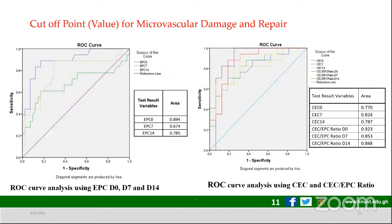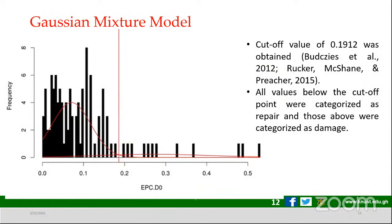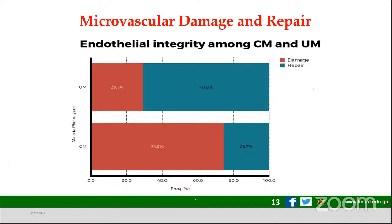So we wanted to come up with a cut-off point value by which we can say that yes, an individual has damage or has this amount of repair. So we used this procedure and then used the Gaussian mixture model to come up with a cut-off value. And the cut-off value was 0.1912. All values that were below the cutoff point were categorized as repair, and those that were above the cutoff value were categorized as damaged.